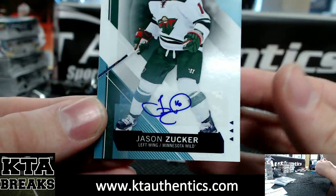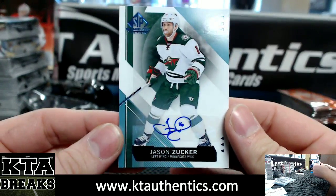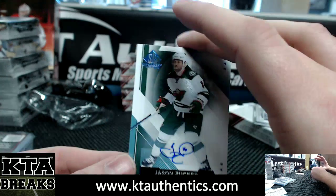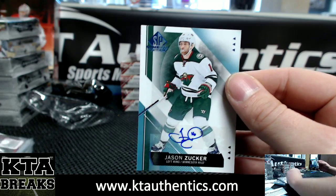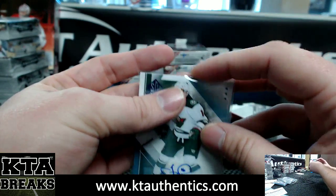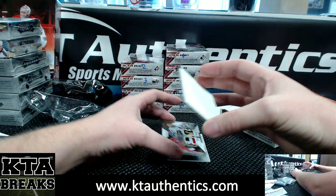And we got Jason Zucker, blue foil, left wing for the Minnesota Wild. This one is not numbered. Jason Zucker. And we got a dummy card. These cards are cold. Dummy. Nice patches.